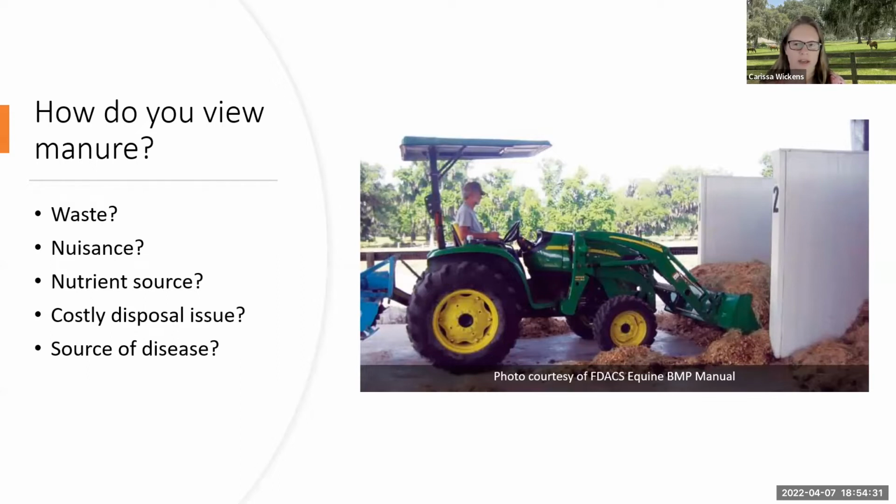And then certainly, Stacy touched on this a little bit. If we're land applying manure, or utilizing it as a nutrient source, it may in fact have a little bit of added value. It is a source of nutrients: nitrogen, phosphorus, and potassium. Particularly nitrogen is something we focus on quite a bit, in terms of how much the horse is excreting in the manure, and mitigating nitrate losses to ground and surface waters.